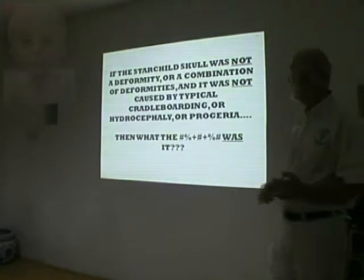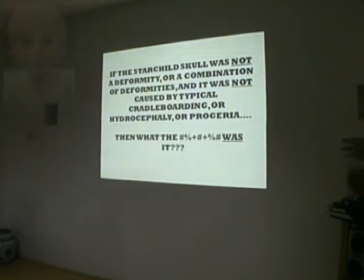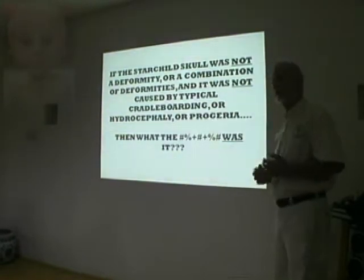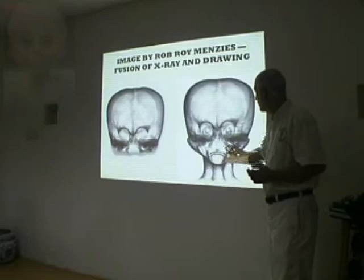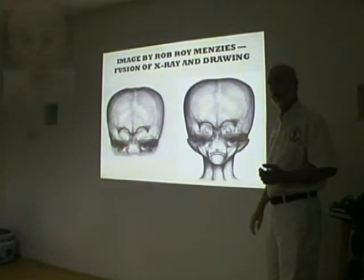Next slide. So if the star child skull was not a deformity or a combination of deformities, and it was not caused by typical cradle-boarding or hydrocephaly or progeria, then what, as my father used to say, blankety-blank, was it? What the hell was it? All right, next slide. This is an image by Rob Roy Menzies, which is a fusion of x-ray and drawing to fit what was there. Very clever way, I think, to go about doing it.